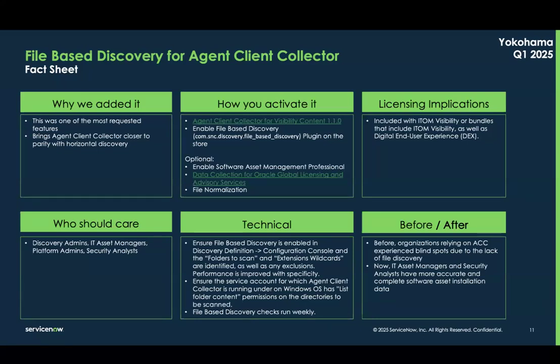Now, when it comes to licensing implications, you'll be entitled to the file-based discovery for ACC with the ITOM visibility entitlement or any other bundle that includes ITOM visibility, as well as digital end user experience or our DEX offering.